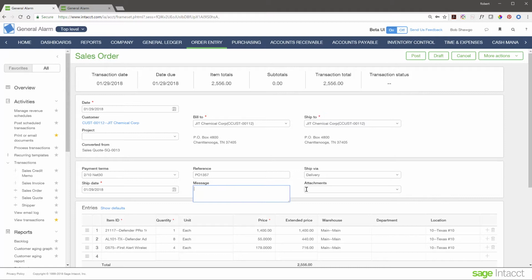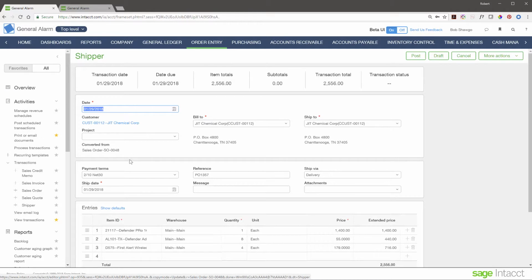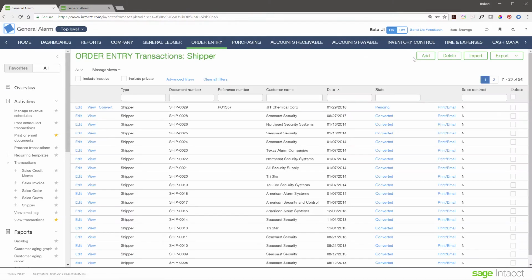I can add a message, or again, I can add another attachment if I got some sort of new confirmation document based on the quote. Maybe at this point I got the purchase order. I can add that in to the attachments, and I can go ahead and post this, which brings me to my sales order list. And again, on this sales order, I have Convert. I can go ahead and make a shipper for this and send that shipper out, post that, and that'll go into the operations process to get this shipped out and go out with it.